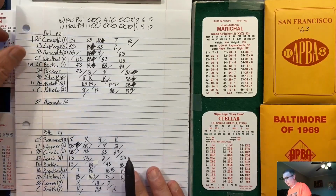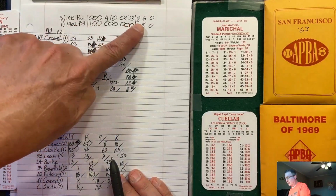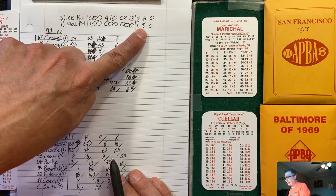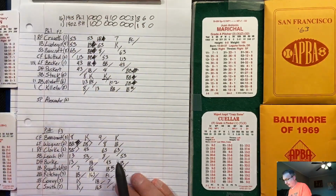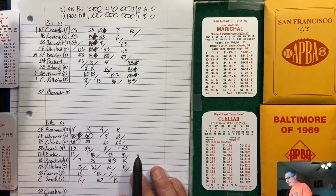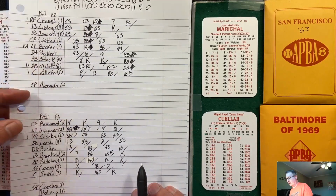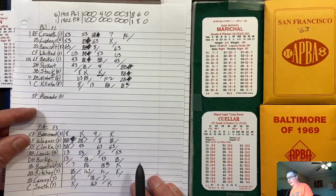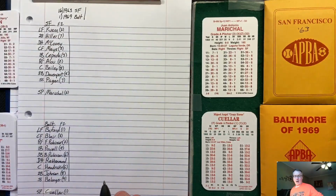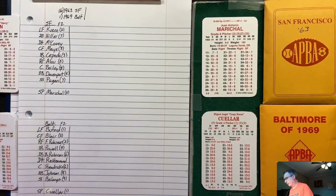All right, so the totals for the last game, the first game, was the Phillies had 8 runs, 6 hits, no errors. The Pirates 1 run, 8 hits, and no errors. So they out-hit them, but they were scattered out, far between each hit. So couldn't get anything going against Alexander, and they drop the first game. But it is a double elimination. So here we go with the 63 Giants and the 69 Orioles.